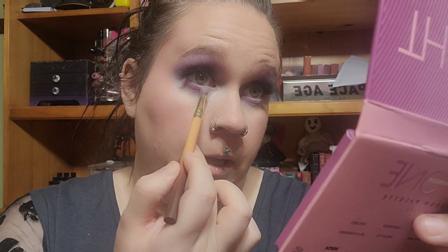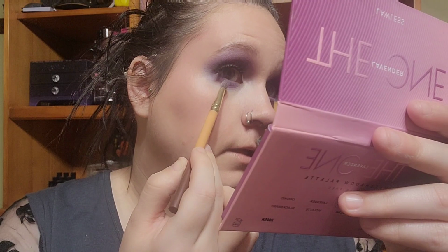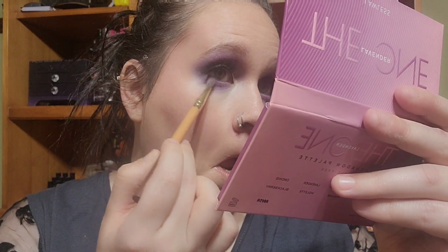Then we'll move on into that next shade, which is Orchid. Bring that up a little bit closer. And finally, we'll take that Blackberry shade. We're going to focus that on like the outer third of the eye. Inner corners, really wanted to add some shimmer, so I'm going to go into the shade right here called Pink Salt. And we're just going to focus that in here.